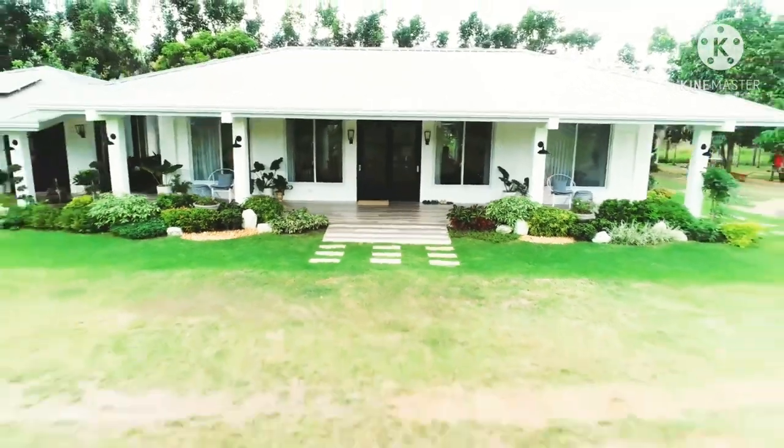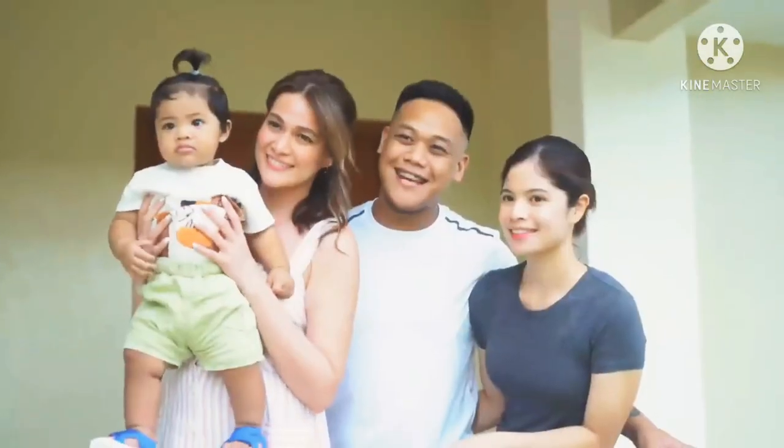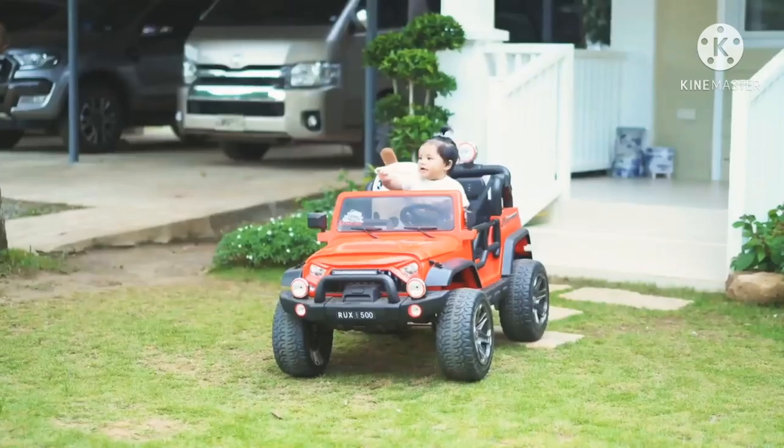Yeah, my mom has a house. I think the house of Basha she's referring to the guest rooms. And the house of Santiago, of course Santiago is my nephew who is turning 1 this April.